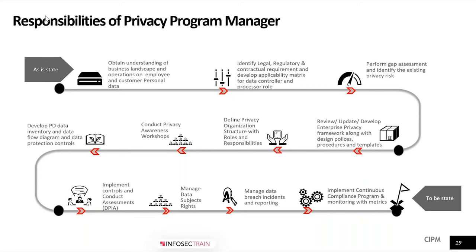So a very interesting and important topic is your international data transfers. Okay, so for this particular topic, I think we have a dedicated chapter. I think we may have international data transfer in CIPM as well. So I will cover that in detail there.